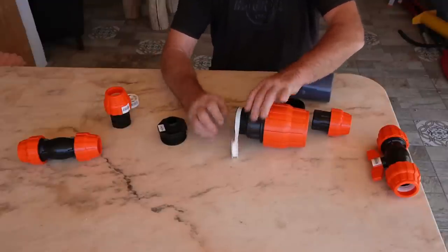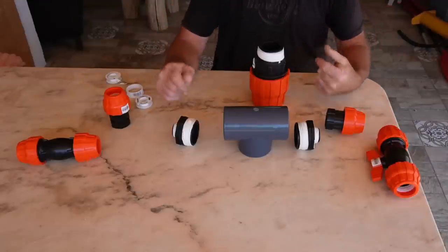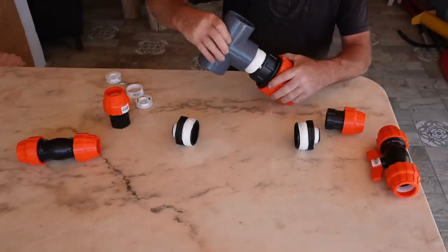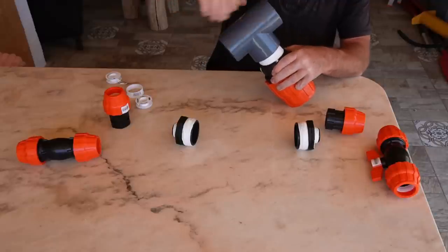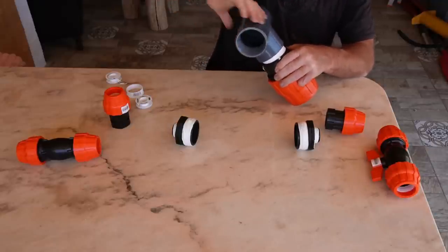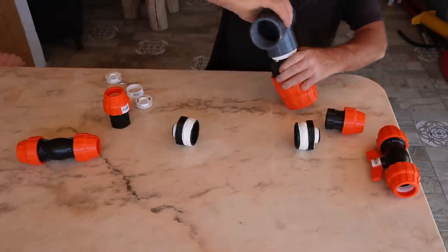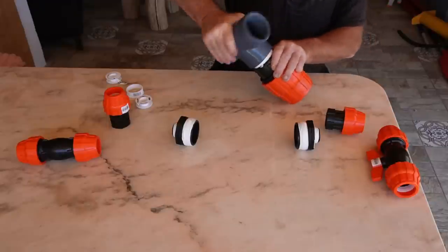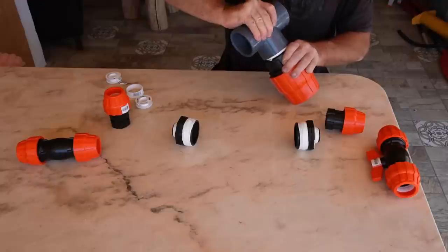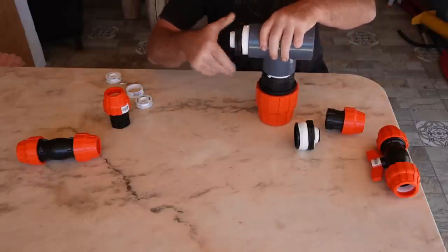So I'll just PTFE this joint up a minute. So there we go. All the threaded bits now are PTFE covered, so we just need to screw them all together. And nice and tight, they need to fit. Okay. Same with all of these joints.